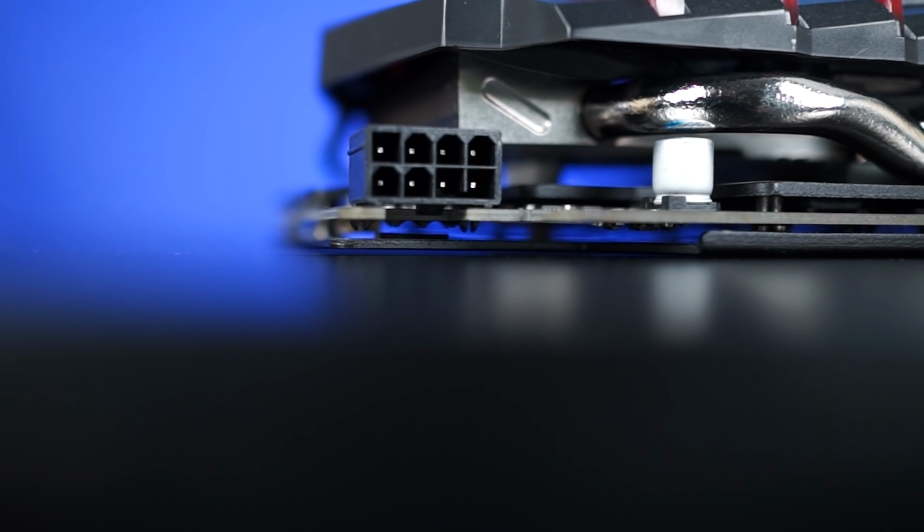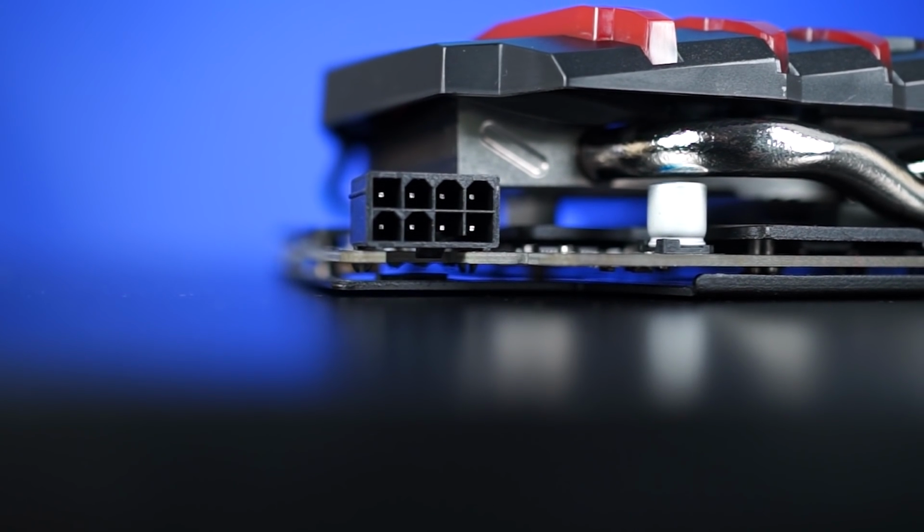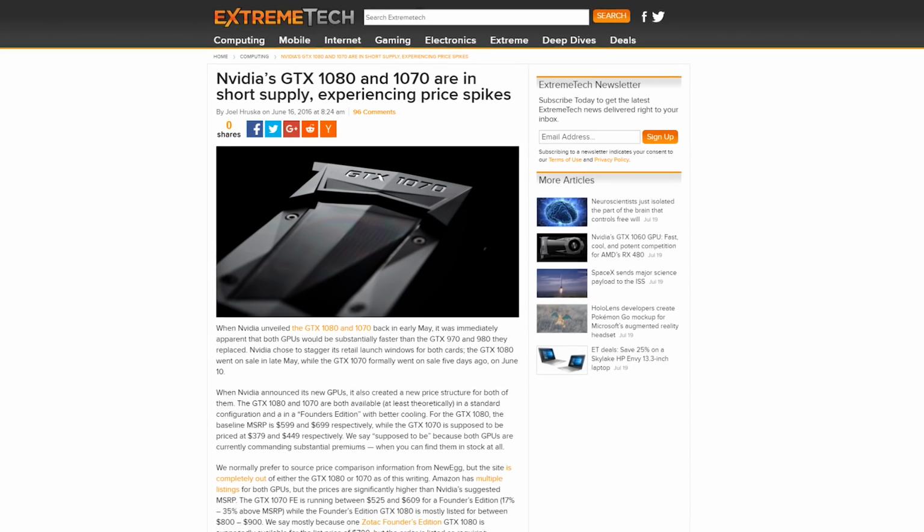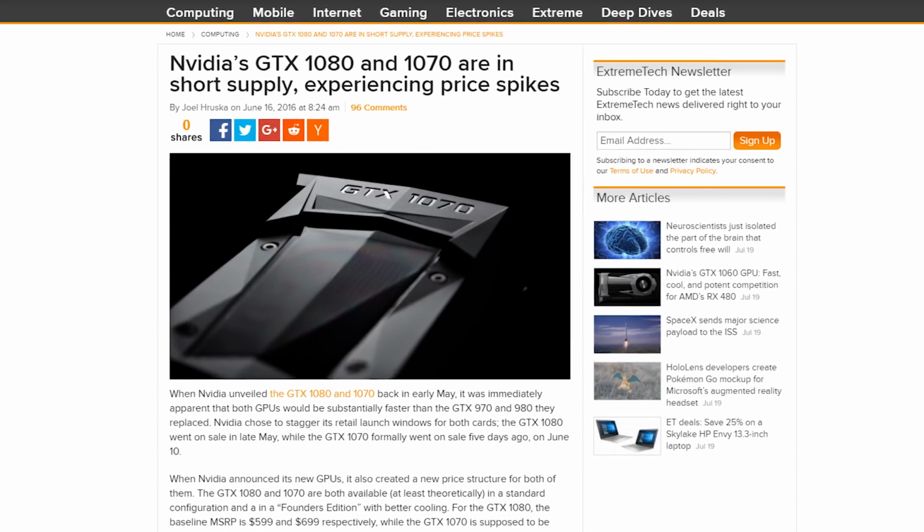This may be due to the MSI Gaming X having an 8-pin power connector rather than a 6-pin like the Founders Edition. Now, a big question gamers might be asking themselves is whether they should go for a GTX 970 or 980 instead, since those cards will no doubt be dropping in price, and who knows what the stock situation is going to be for the 1060.